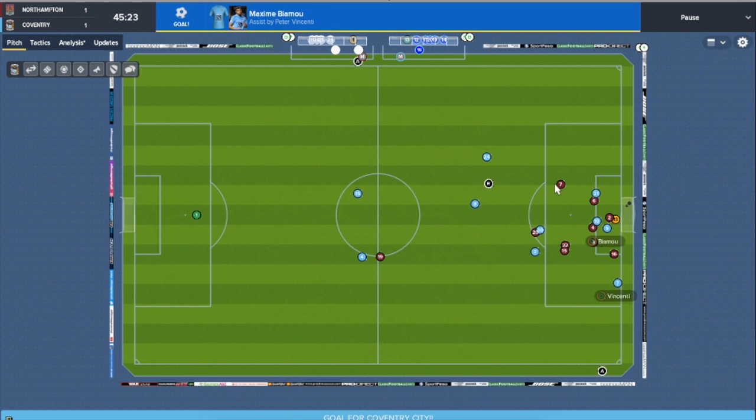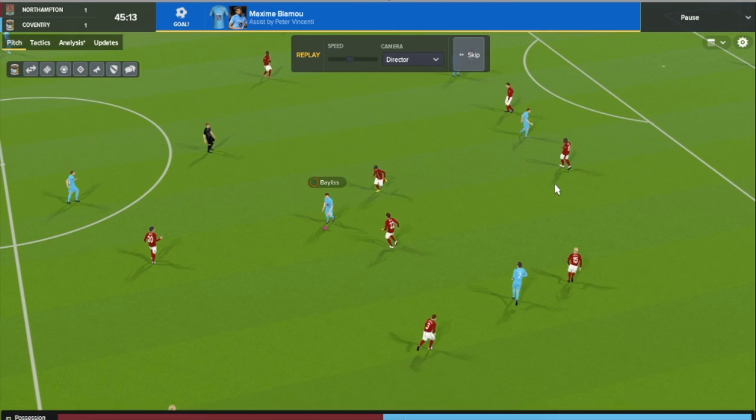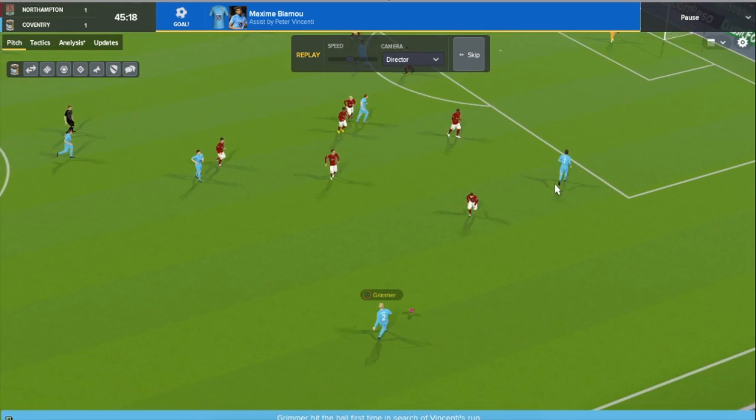Vincenti whips it straight in. Biamu scores. We've equalised. And we're going to rock down to Maxime Biamu. He's going to take us higher. That's a good goal from Max Biamu. This is good football, actually.